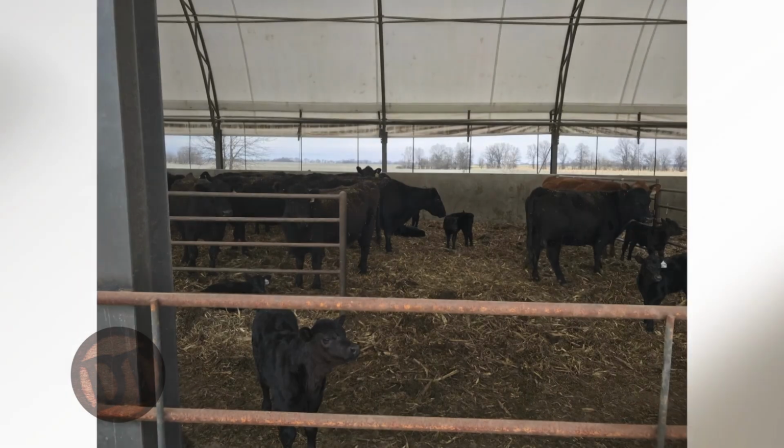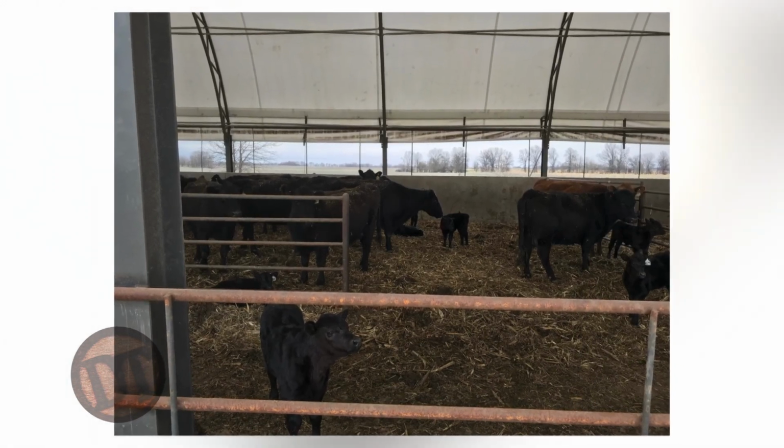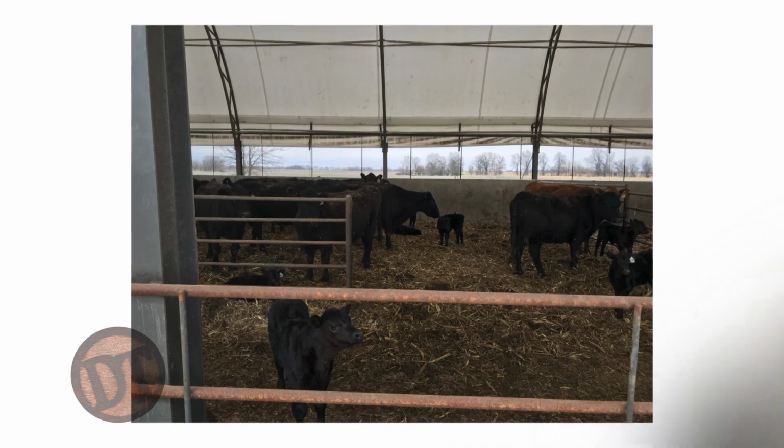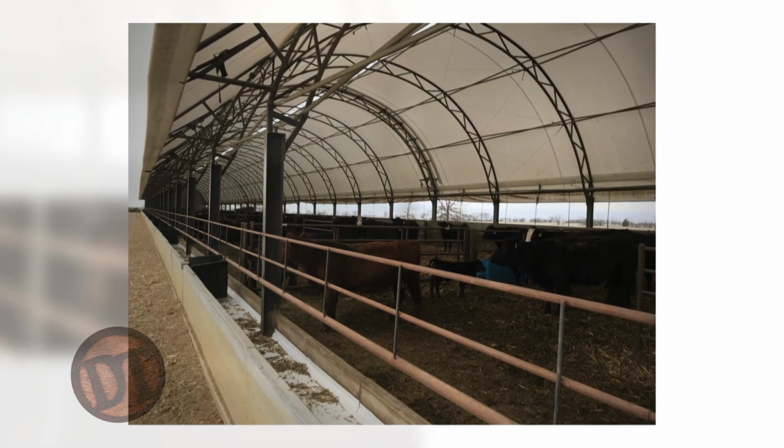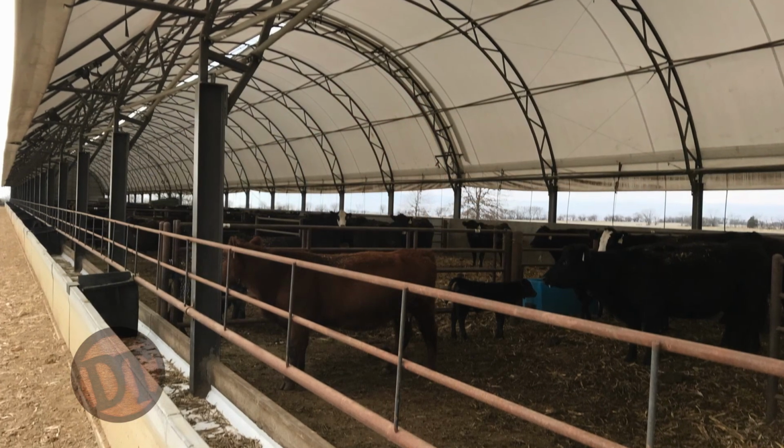Time. This takes more time and management. You can't just leave them out on the pasture. We have to feed them. We have to walk them. We have to make sure water tanks are working. We have to clean pens, different things like that. And so that leads to more detail on the ground with more intensive management. Records, cleanliness, and being organized to make sure you get through your day.